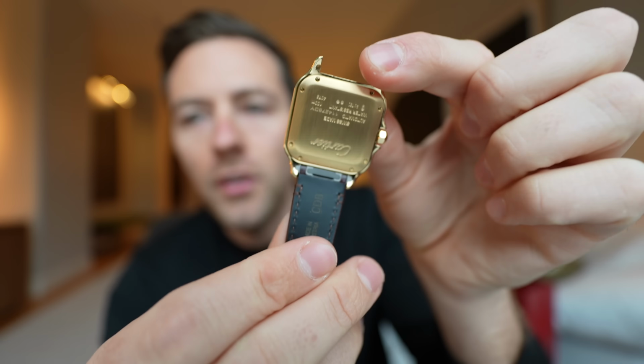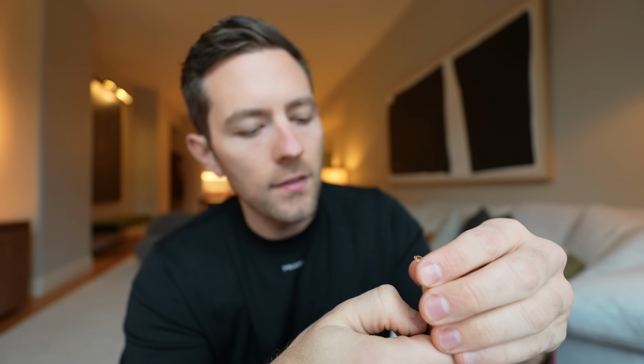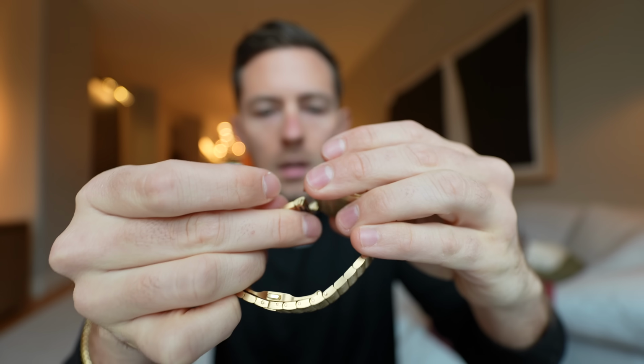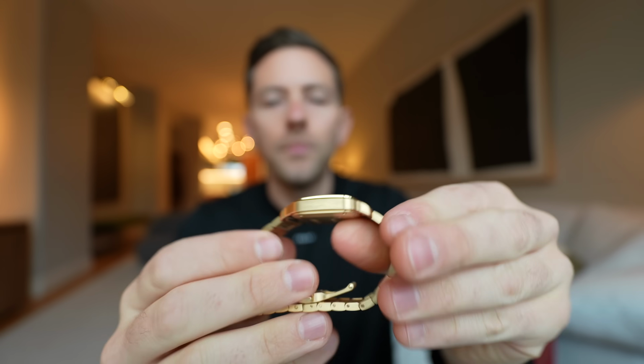You have to get your finger in that little thing. That's what gets it off, and I don't really have long nails. Okay, got it. Comes right out. Cool. Just clicks in. Make sure it's on there good. Yep, perfect. So that is the Santos yellow gold in medium. Now just for reference, this is my Santos in steel in the large. And I don't think this looks bad at all on me. So you can see here the size comparison.